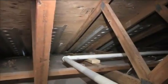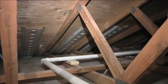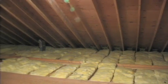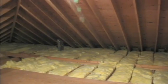So now that you've sealed all unwanted air leaks and made sure the attic is properly ventilated, you're almost ready to insulate. But first, you have to determine how much insulation is needed. A quick way is to look across the uncovered attic floor. If the insulation is level with or below the attic floor joists, more insulation should be added.